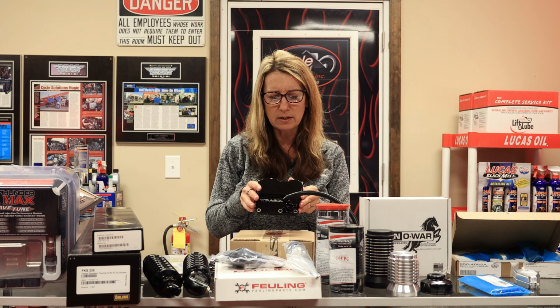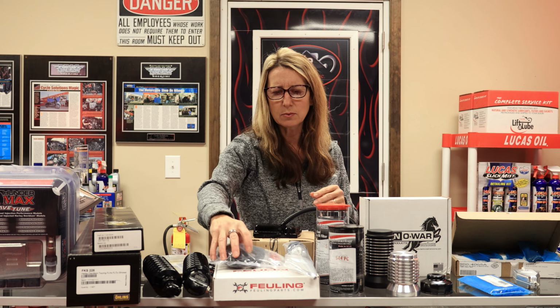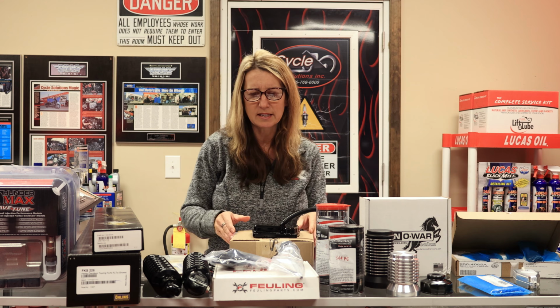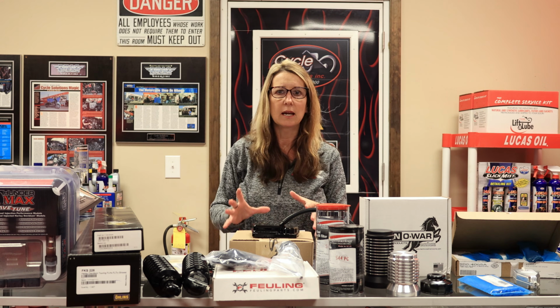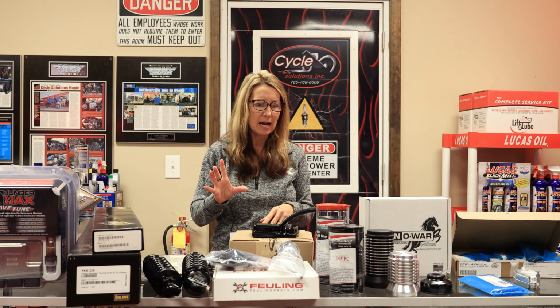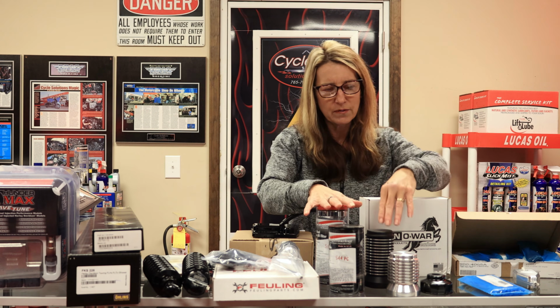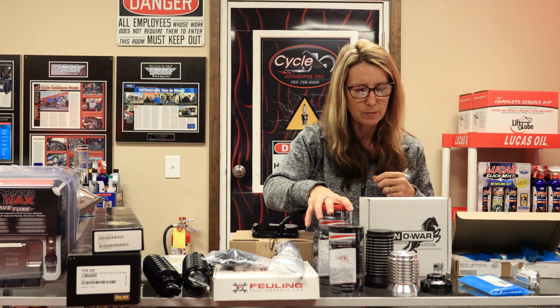We like this. It's cleaner. It's nicer looking. You don't have to mess with a vent tube when you're working with checking your oil and that kind of stuff. But either one are fantastic, and we recommend every Milwaukee 8 having one of those products on their bike.